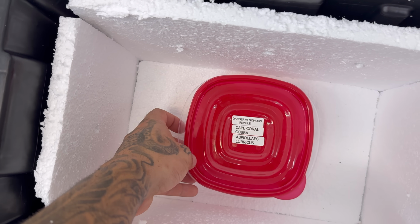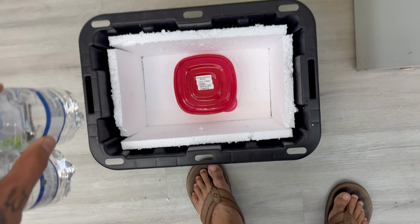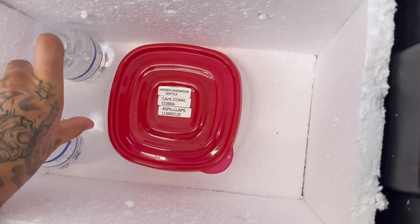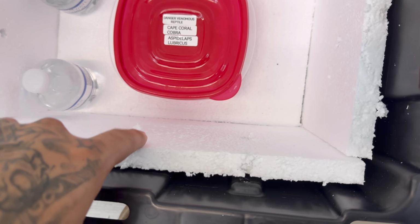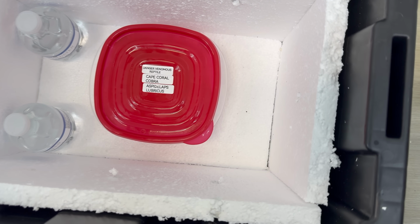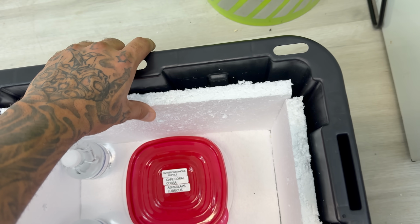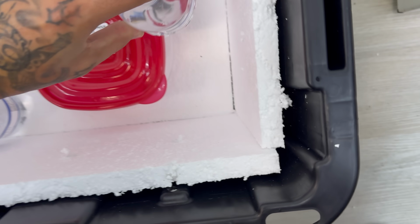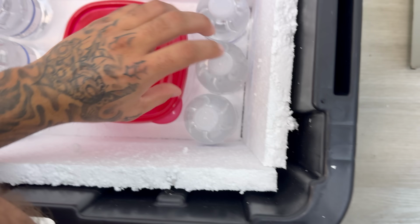We're gonna go ahead and add some water bottles in case it gets too hot. This is gonna help absorb that temperature. So we're gonna put 1, 2, and it's just gonna help keep this stable. Now, this foam you see right here, just like a cooler, it's just for insulation to keep like an ambient temp, but it also works as a little bit of protection too. So 1, 2, 3, 4, 6.